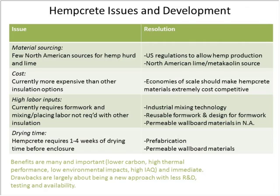This one is looking at what some of the major hurdles and issues are for this material in North America. And by far the biggest one is that the sources for hemp and lime, it's a tiny little market right now. Essentially, there are 2 Canadian producers doing it at any scale and 0 American producers. So that means it's definitely not widely available.